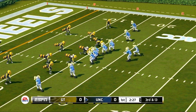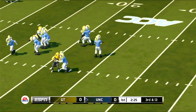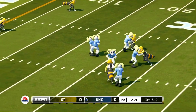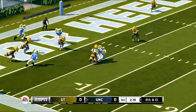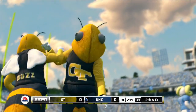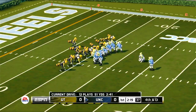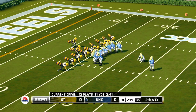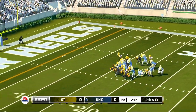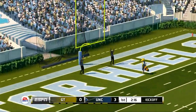Here we go. He's got all day. Throws out and through his hands. Number 14 was the intended receiver on the play. That'll bring up fourth and 13. North Carolina is looking to go up by 3. The kick is up, and they tack on 3 points.